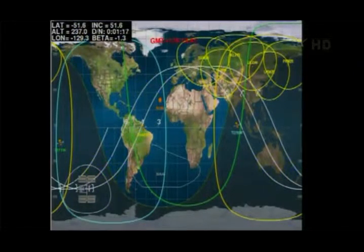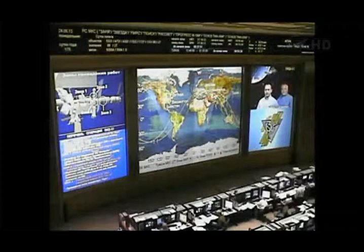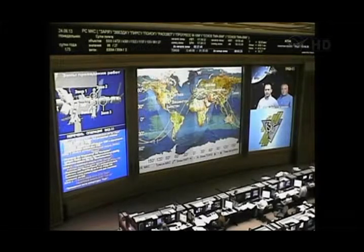Copy. Oh, I see the sun. Fyodor Yurchikhin now exiting to join Alexander Misurkin as they begin today's spacewalk, about 11 minutes into the spacewalk now. Copy. Team here on the ground rounding the start time off to 8:32 a.m. Central Time rather than the 8:31 originally mentioned. Again, the official start time now being marked as 8:32 a.m. Central Time.